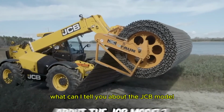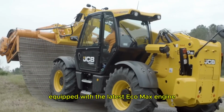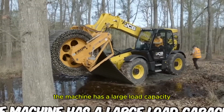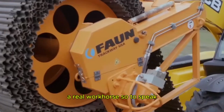What can I tell you about the JCB model? Firstly, that it's a powerful load-all telehandler, equipped with the latest EcoMax engine, which has even won international awards. The machine has a large load capacity, high lift height, and reinforced hydraulics for maximum productivity, a real workhorse, so to speak.